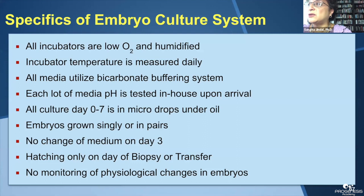And of course, everyone stores their media in the refrigerator. We use parafilm to reduce the amount of evaporation. We do not tend to go back to open bottles. We open new bottles each time we make dishes, and we work in laminar flow hoods. I mean, it's very similar to what everyone is doing.